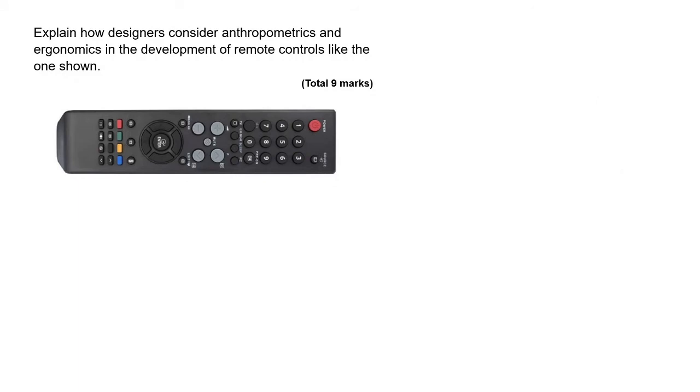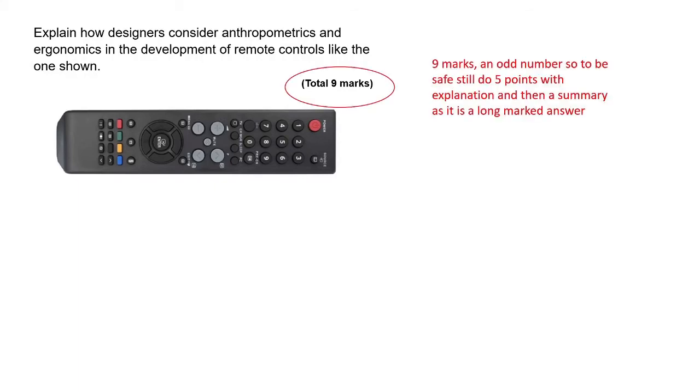So next one, explain how designers consider the anthropometrics and ergonomics in the development of a remote controller like the one shown. So 9 marks. It's an odd number, so to be safe, still do 5 points with an explanation. And because it's a long mark question, you have to have a summary. So pause the video, give yourself 9 minutes, and we'll go through the answers.